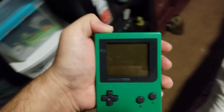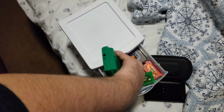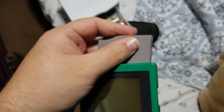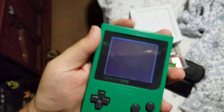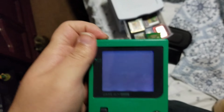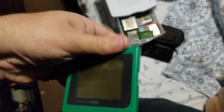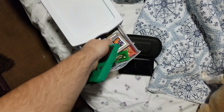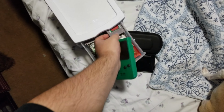There's no game in it. Let's grab a game. Just grab one at random. I don't even know what I grabbed. Anyway, this guy put a backlight on it. Of course. C'est la vie. What game is this? I hope it's not important. Oh. They came with the Game Boy, so I don't really care if that one doesn't work. Baseball. I know this baseball game works.